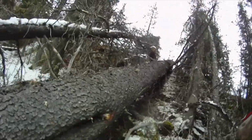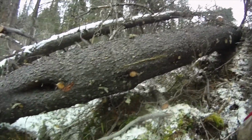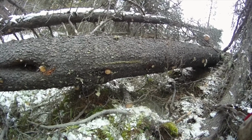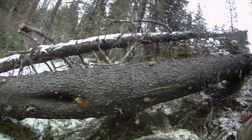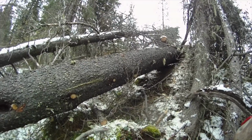So I'm going to cut it off. Oops. I'll cut it off right here. And then that way it's up on the hump. And there's a little log under there. I'll prop it up. I'll put some more sticks under there, some more limbs. And that way I'll be able to take this other chunk out, skid it out. Boy, that's a big one for around here anyways.